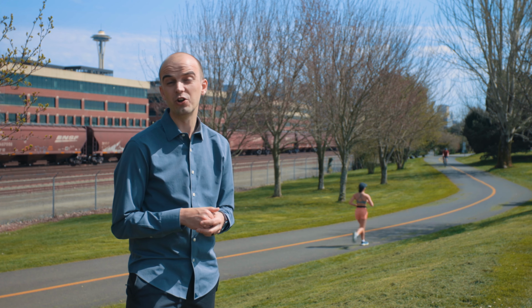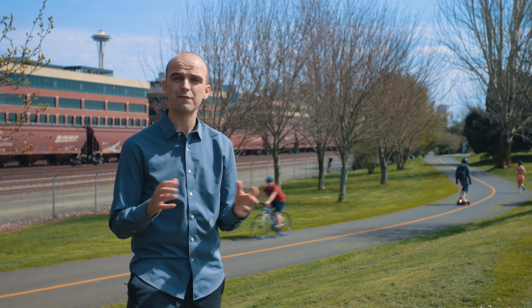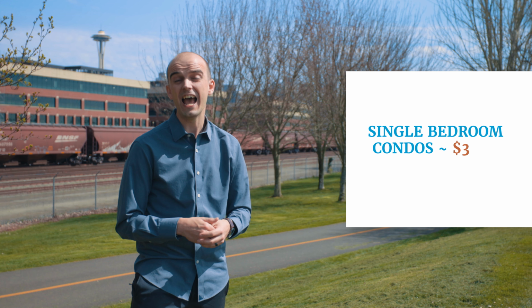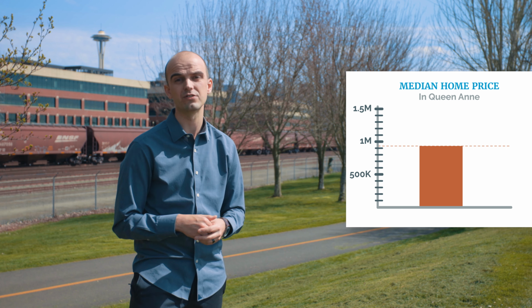And while you might be someone looking to purchase a home in Queen Anne with a budget of millions of dollars, that simply doesn't need to be the case. In fact, there are plenty of single-bedroom comfortable condos and apartments in the $300,000 range. And in fact, the median sales price of homes in Queen Anne sits just below the city average of $900,000.